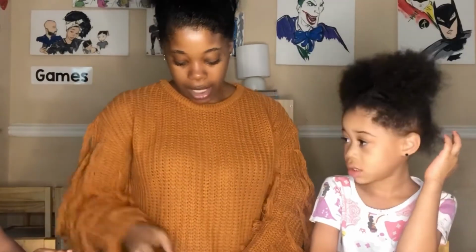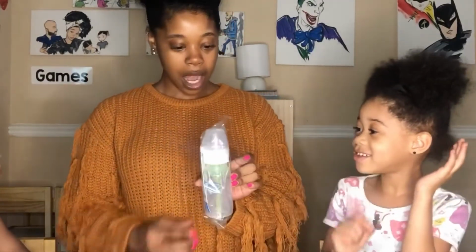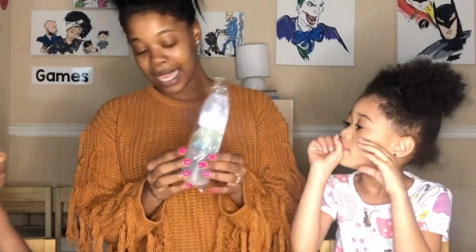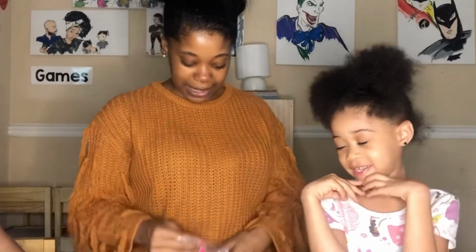That's for you, Chloe. Girls, what is this? A bottle. A baby bottle. You don't have to say that, okay? So we have a bottle for the baby. Okay. And yes, it is for babies.